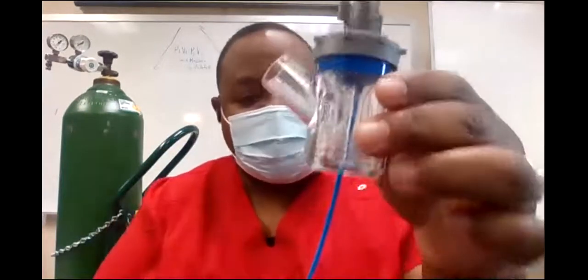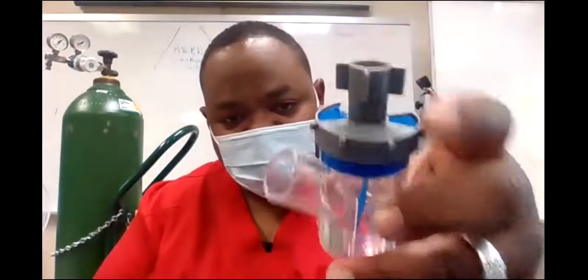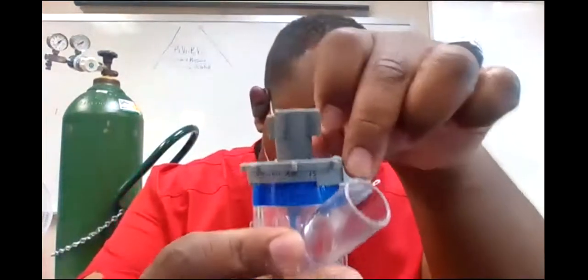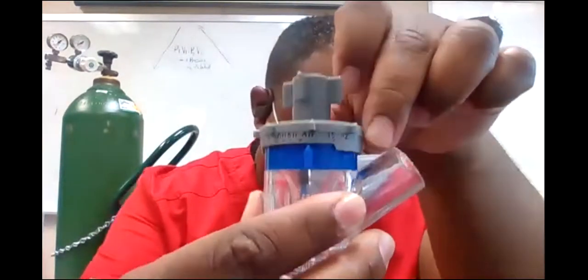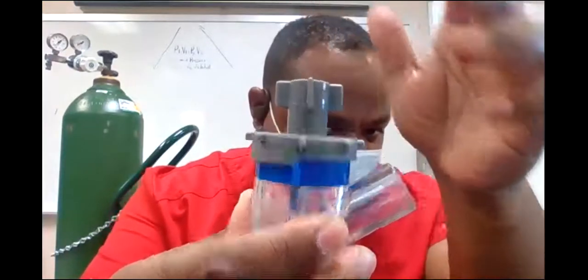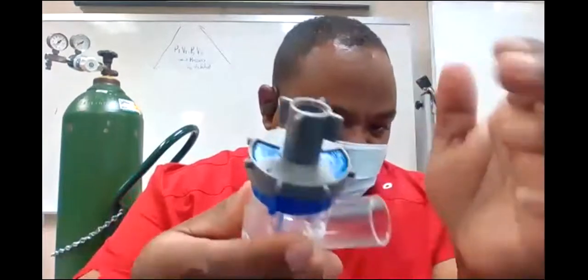And so this is the Venturi piece here, right? This goes onto the flow meter. This is your Venturi window, right? It determines your FiO2. See that? Those are the FiO2s there, 35% all the way up to about 95%, with the windows up here, okay?